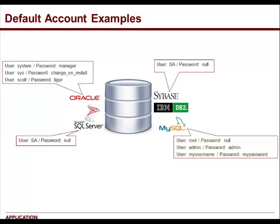With SQL Server, when you install Microsoft SQL Server, you actually have to check a box to keep that blank SA password in place. Otherwise, they want you to type one in. It's not that uncommon for folks to check the box during the install process and leave the SA password blank.